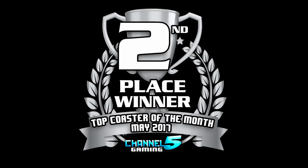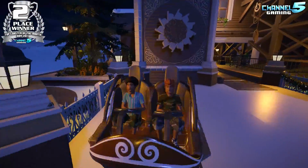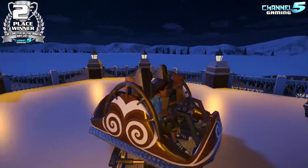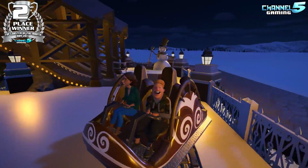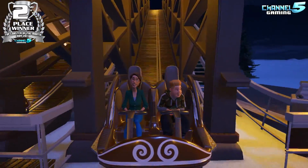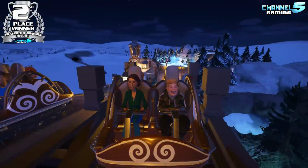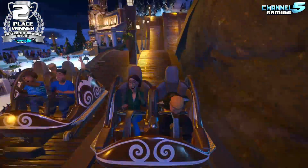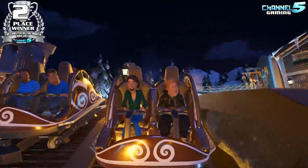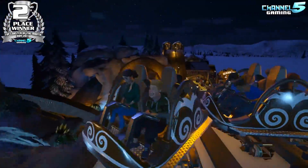Number 2. Glacier Valley Twist, created by, yet again, Zafor. Zafor has done it again, placing 3 times in the top 10 coasters for the month of May. Zafor truly proved that you don't need a massively epic storytelling park coaster to compete at legendary caliber. This is my all-time favorite spinning coaster blueprint ever created and has one of the best uses of no collision that we have ever seen.